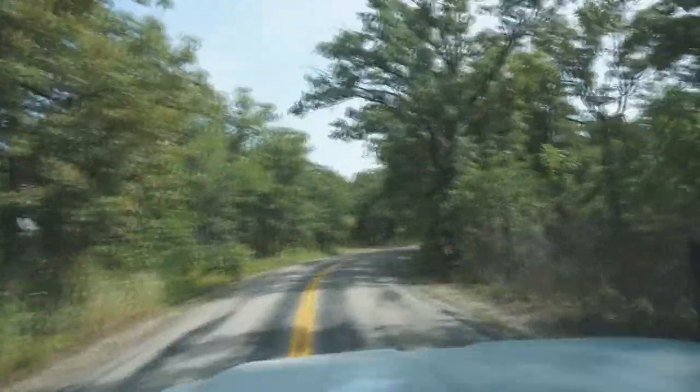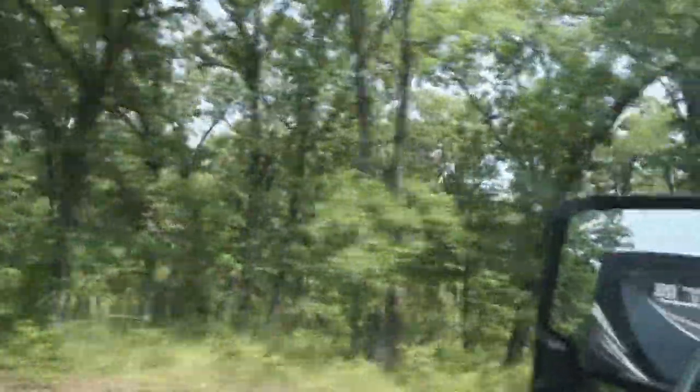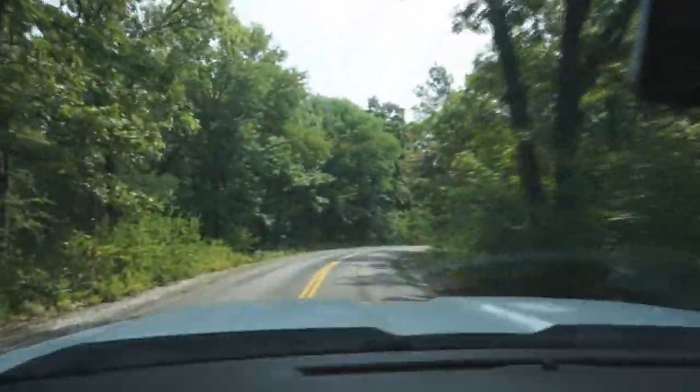But on the way out, and I just got a little bit of the lake this morning. Which is a pretty big lake. So, this is thick, thick, thick trees. Cooper Lake State Park.